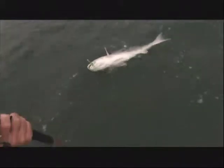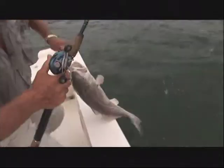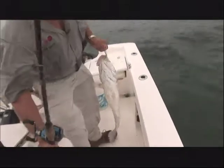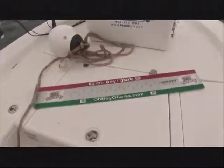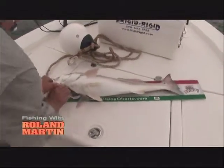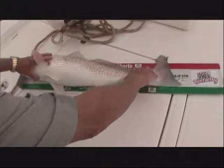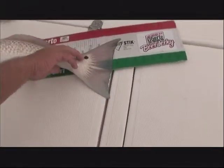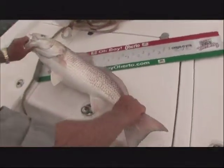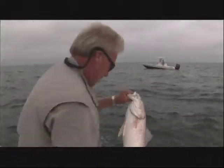Hey, that's about a 30-inch redfish. That's the kind you would want for the tournament. It's a pretty fish. That's a tournament-sized fish. I'm gonna see if this fish is 30 inches or not. He might be 30. No, he's over 30. See, this is the 30 bar. He's actually 31, so this is not a legal fish. So these fish are gonna be all too big. The ones we caught in the tournament were just an inch shorter than this.